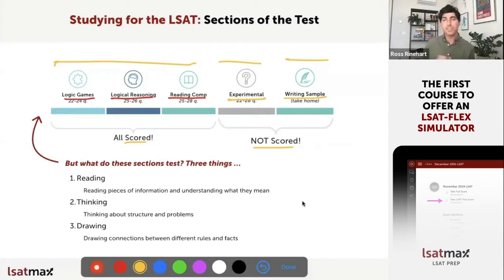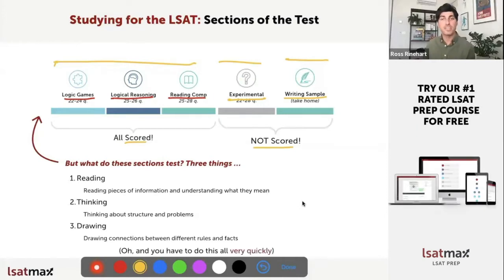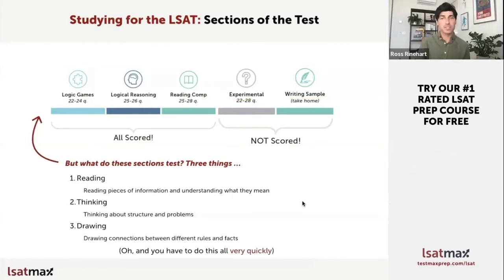I should also mention speed. I don't think I've mentioned speed yet. We're going to have to do all of these things very, very quickly, because the LSAT does not give us much time to do any of these things. So how are we going to learn how to do all of these things under the immense time constraints of the LSAT? Let's talk about how to study for the LSAT.